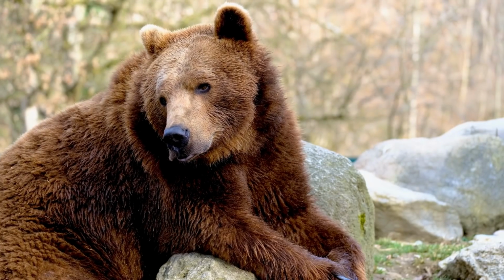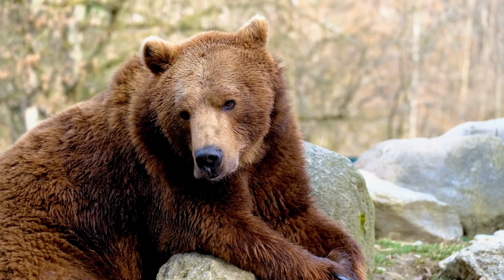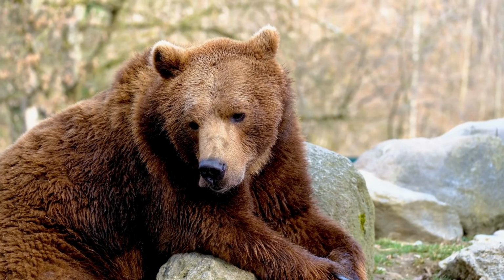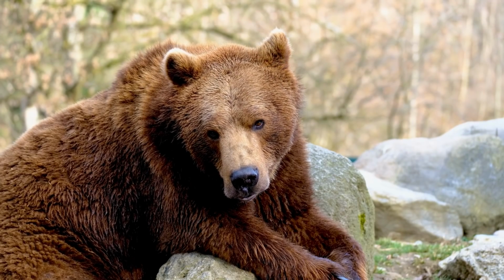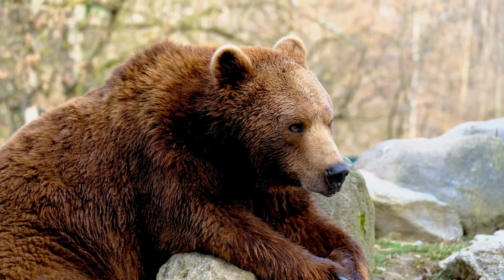To add, the very thick hide and fatty layer under the bear's skin would prove very problematic for the cougar to effectively slash and bite through to cause enough damage to kill the bear.